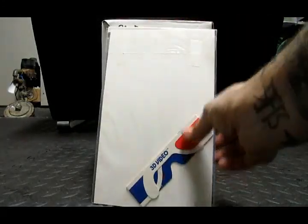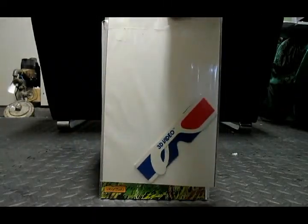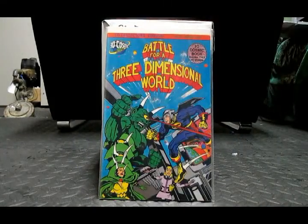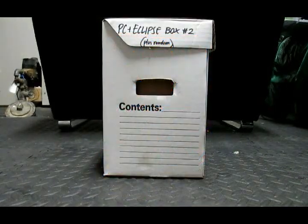But it's a Jack Kirby Battle for a 3-Dimensional World 3D Cosmic book. Includes free 3D glasses. Let's see if they're... So those are what came with the book when I bought it. I don't know if those are the ones that originally came with the comic or not. But there you go. So some 3D Jack Kirby for you. That's it from that one box. I'll pause here, and then we'll be back to look at some more.